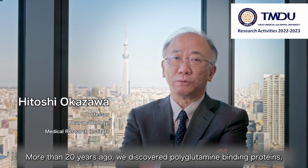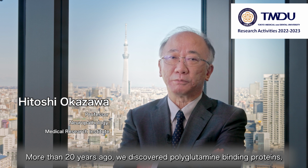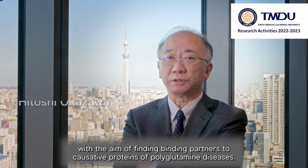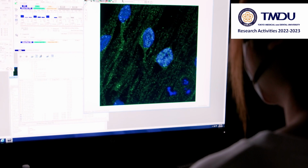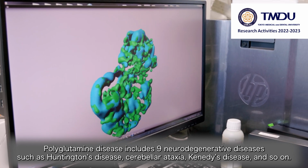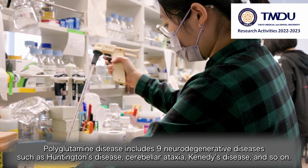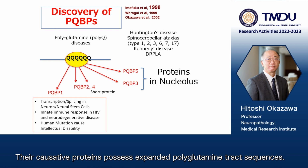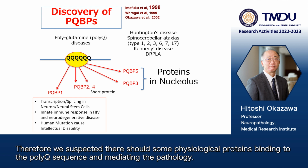More than 20 years ago, we discovered polyglutamine-binding proteins with the aim of finding binding partners to causative proteins of polyglutamine diseases. Polyglutamine disease includes 9 neurodegenerative diseases such as Huntington disease, cerebellar ataxia, Kennedy's disease, and so on. Their causative proteins possess expanded polyglutamine tract sequences. Therefore, we suspected there should be some physiological proteins binding to the polyglutamine tract sequence and mediating the pathology.